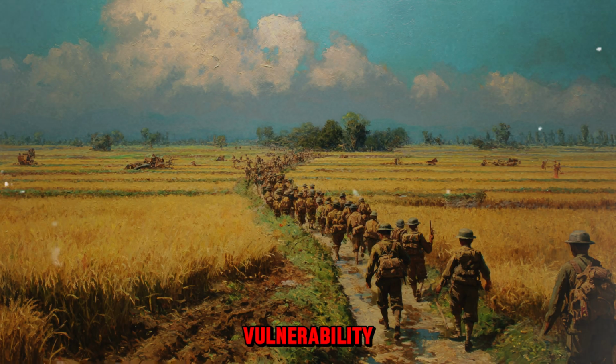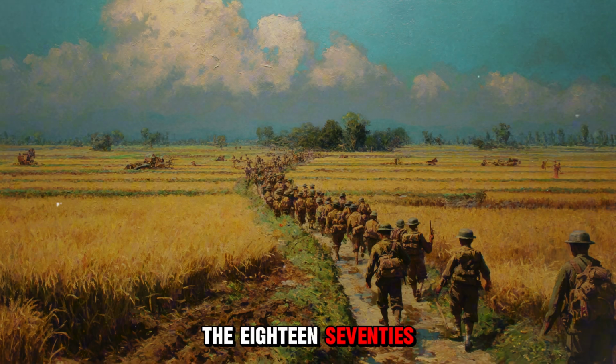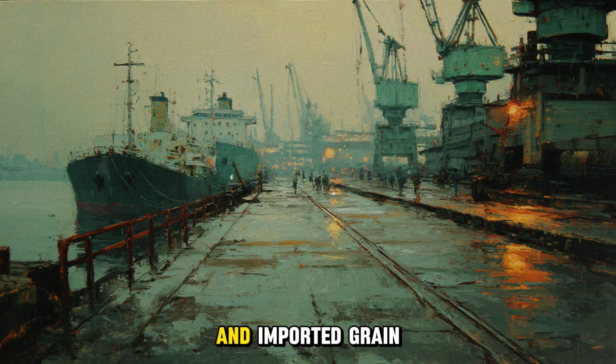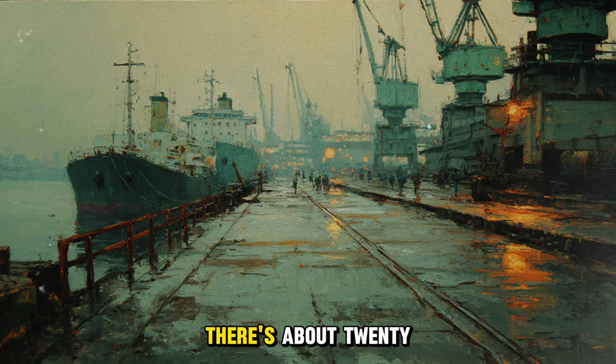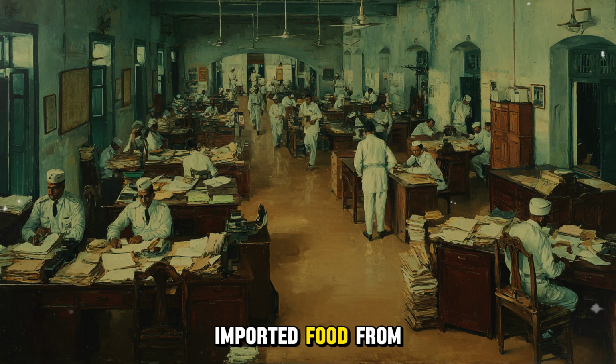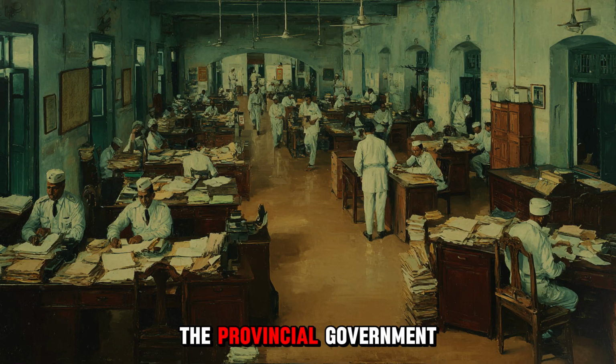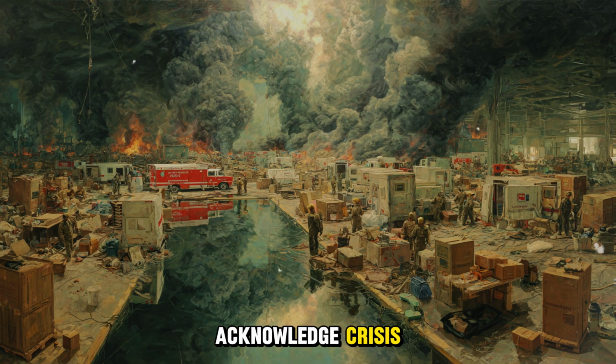The final structural vulnerability was the absence of any effective disaster response system. Unlike famines in the 1870s, when the British government had implemented relief measures and imported grain, by 1943, the colonial administration had atrophied. In the 1873-74 famine, about 25 million people were affected, but mortality was almost negligible because the government imported food from Burma and provided relief aid. By 1943, those mechanisms either didn't exist or weren't being used. The provincial government of Bengal was reluctant to acknowledge crisis because declaring famine would reflect poorly on their governance, and the viceroy's government in Delhi was slow to intervene.